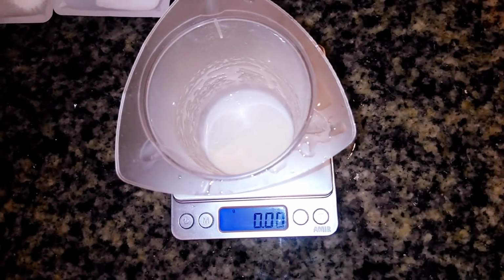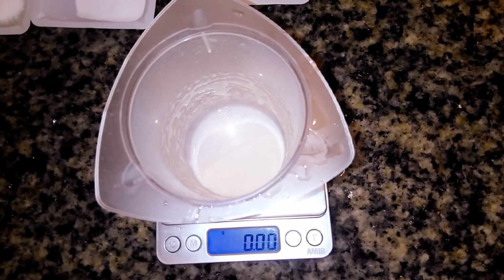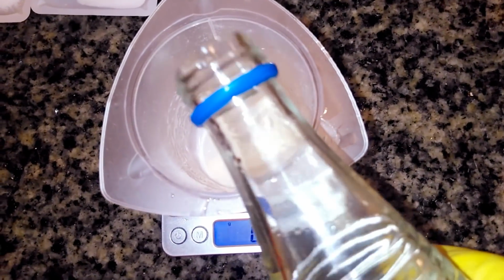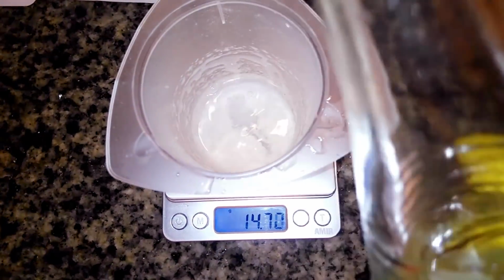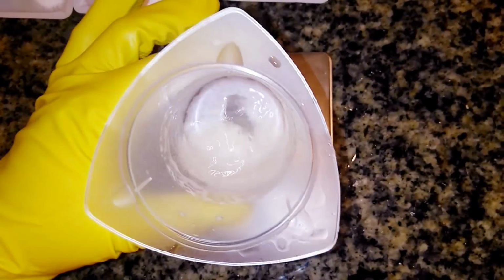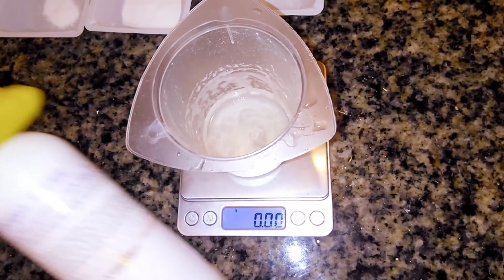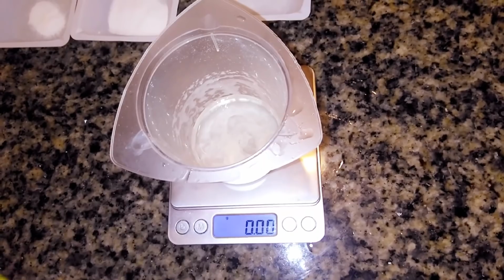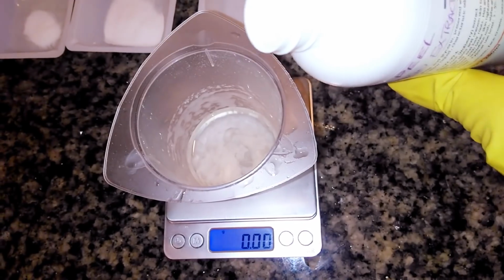Next I'm going to add my orange blossom water to it, and I'm using 64%. I've measured my blossom water out, as you can see, so we're going to mix it later. Now I'm going to add my lemon peel extract in glycerin. I use it as my glycerin. You can call it lightening glycerin.